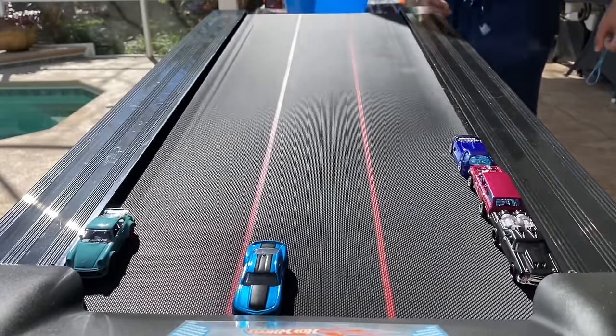7, 6, 5, 4, 3, 2, 1. That's it. The low riders win it. Either way, the low riders were going to win it. All right, advancing for the lowriders. We got the pink truck. He was forward. The other guy was backwards. Next teams.